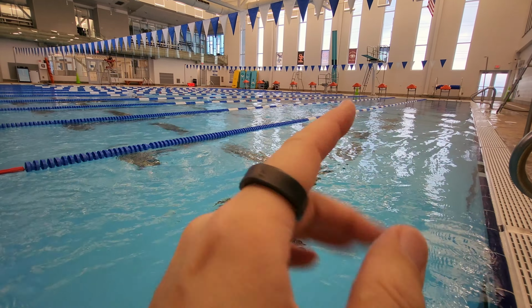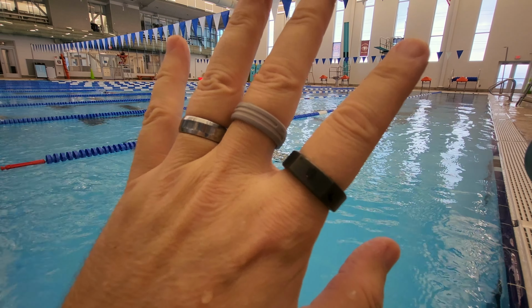So, did the ring track my heart rate while in this lovely pool swimming? We're gonna have to go back to the studio. Sorry. And if you haven't guessed yet, yes, we are back in the studio. That was a great swim. Let's take a look at the ring.